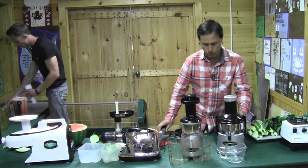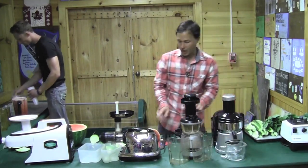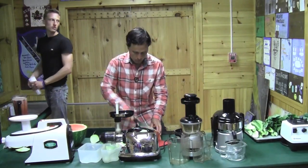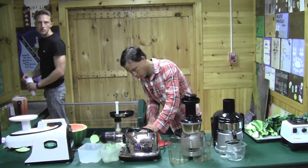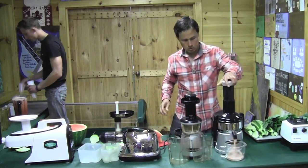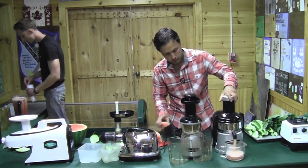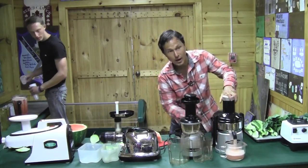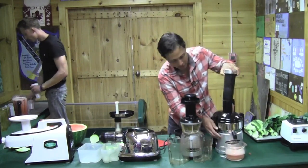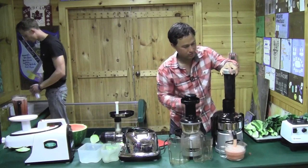Next we're going to use the Omega BMJ. This runs at about 11,000 RPM. It has a nice 3-inch wide feed chute. As you can see, it's adding a lot of air in there. It's adding a lot of foam and froth, even kind of blowing out the juice a little bit. We use too much, but it's nice and fast.